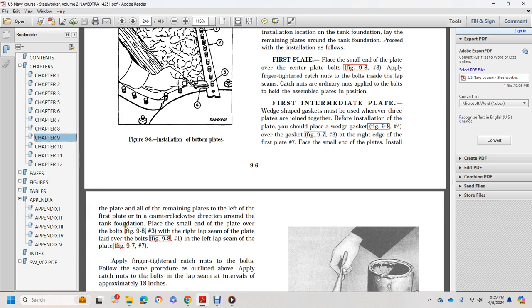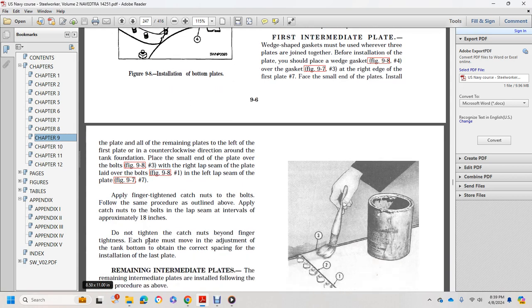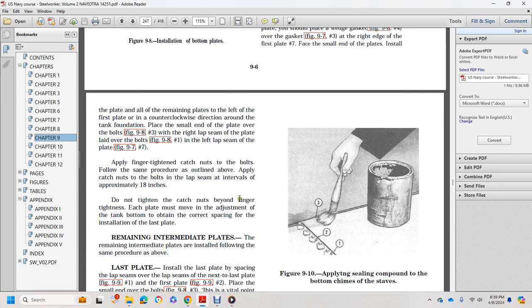Place the small end of the plate over the bolts. Figure 9/8, number 3, with the right lap seam over the plate laid over the bolts. Figure 9/8, number 1, left lap seam of the plate. Figure 9/8, number 7. Apply finger-tightened catch nuts to the bolts, following the same procedure outlined above. Apply catch nuts to the bolts in the lap seam at intervals of approximately 18 inches. Do not tighten the catch nuts beyond finger tightness.